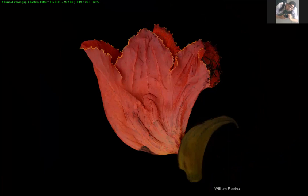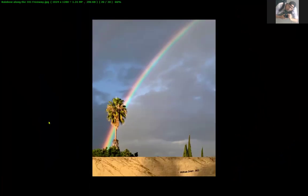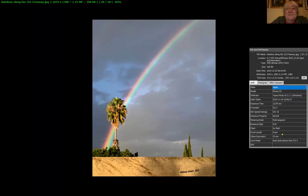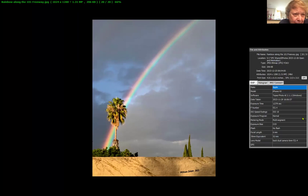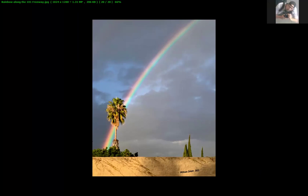All right, so I don't even know if I'm going to put a timer on this one because I don't know how many more I've got left. Oh, there's a rainbow on the 101 freeway. There's a rainbow. Cool. What I like about this is I believe that it was done with a smartphone. Yep, it's done with an iPhone. Wow. To be able to get that kind of color rendition out of an iPhone, and being on the freeway and timing that palm tree, kudos to you. Hopefully you weren't driving at the same time.